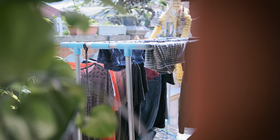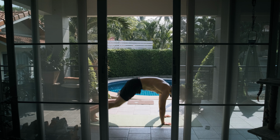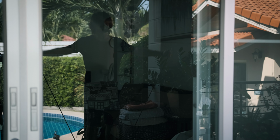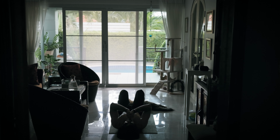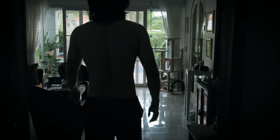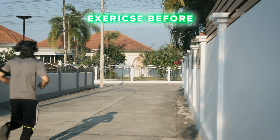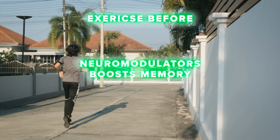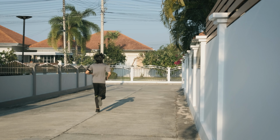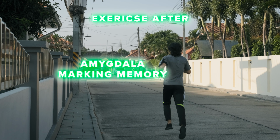Now let's talk about some hacks to supercharge your memory skills. Exercise, the ultimate memory enhancer. According to Dr. Andrew Huberman, exercising before or after memorizing is a game changer. If you exercise before, those neuromodulators are already in your system, boosting memory. If you exercise after, the amygdala kicks in, marking the memories as important.